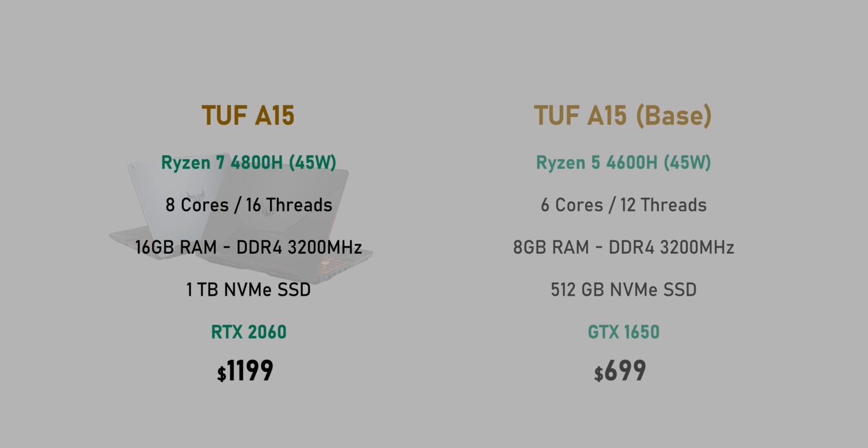The starting price of this laptop is $700, and for that, you get a Ryzen 5 CPU, 8GB of RAM, and a GTX 1650. You can configure it up to the specs that I have on my sample right over here, but watch out for a few SKUs that ASUS is offering. Some of them have a smaller battery along with a dedicated 2.5-inch hard drive bay. So with that out of the way, let's get into the physical aspects of this laptop, then get into performance compared to the G14 and find out if it's worth getting over some of the other options that are currently in the market.